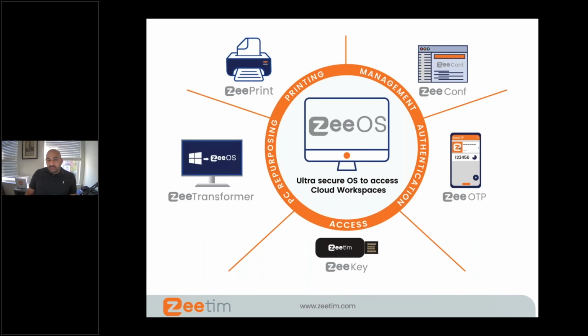So for those of you who know ZeeTim, you'll remember that we have several tools in our arsenal, including the endpoint solution, but also we do some things around security and performance. So access, authentication, printing are areas that we also can help with, which oftentimes are related to the overall projects that we're doing in end user computing. And that's why you'll often see our hashtag, not just an endpoint. And that's because we not only provide a comprehensive endpoint solution, but also help customers improve those other areas.